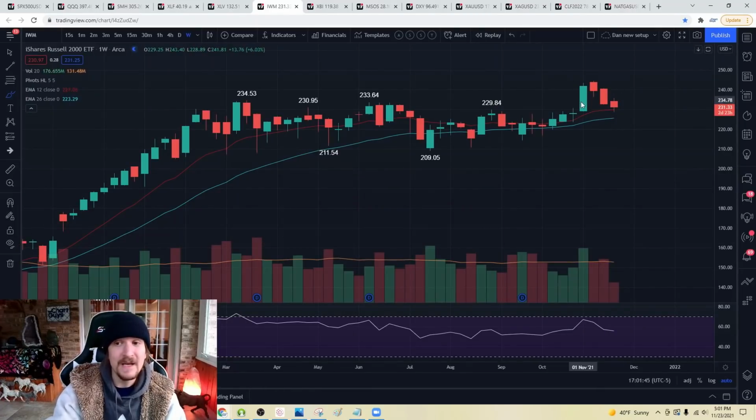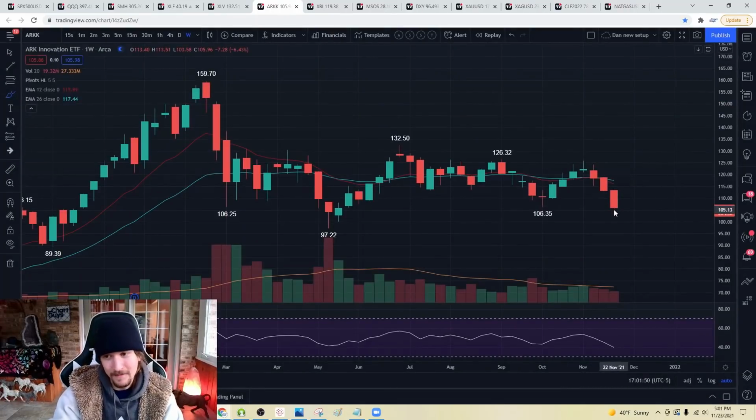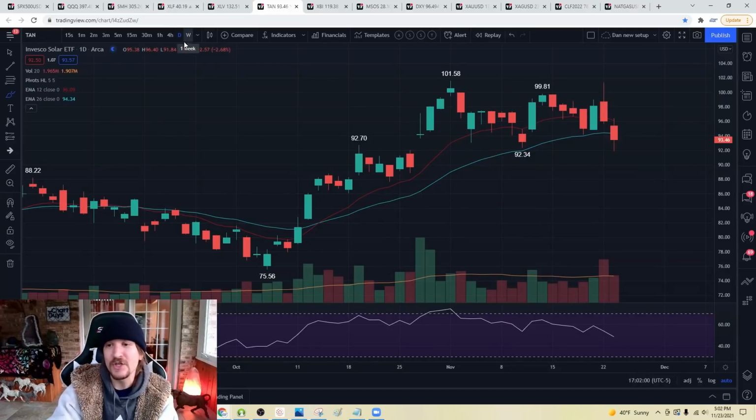But growth has definitely been hit hard the past 3 weeks. ARKK getting beat up 3 weeks in a row here. TAN is still holding on well, comparatively more sideways while IWM pulls back. So I would look at this and say, TAN has a bullish correlation to IWM. They're positioned well for if IWM bulls can regain some momentum and set that weekly higher low.